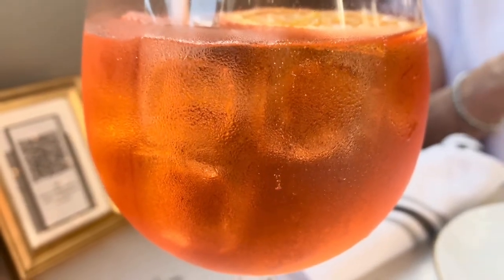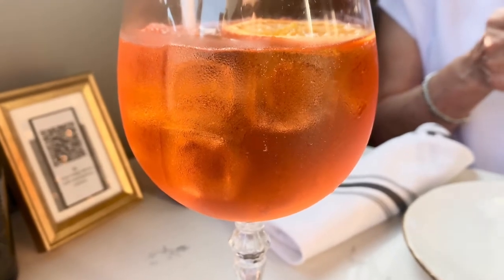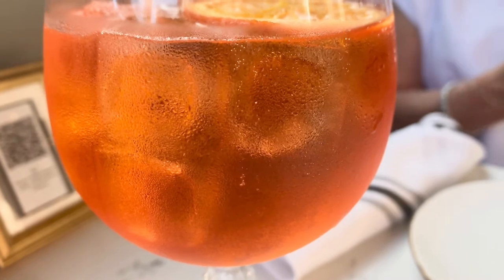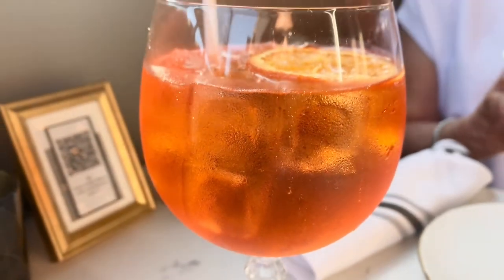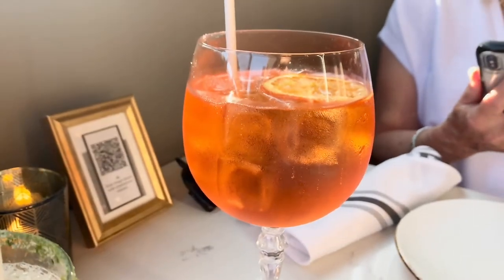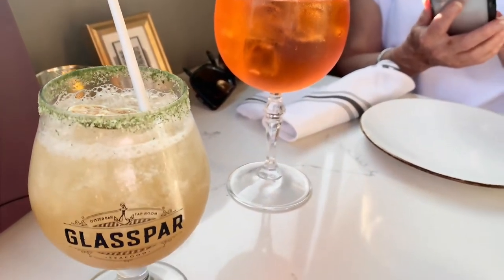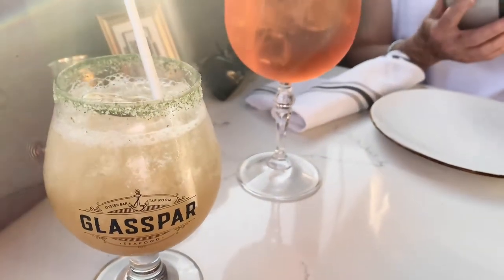And yes, look at this, all the sparkles that are coming out of this camera. Oh my God, I can see clearly. How awesome. It's almost like Christmas inside this wine glass. I love the color because it's orangey and so summery. It's just perfect for our occasion right now, and we're almost approaching summertime, so these are the best drinks to have here.